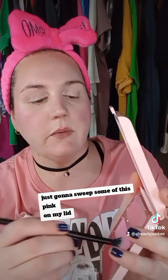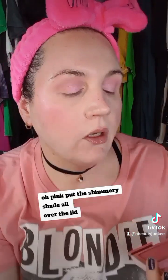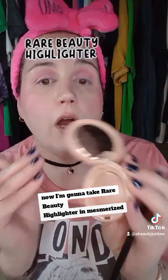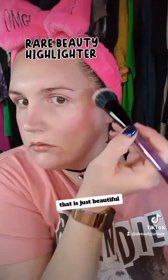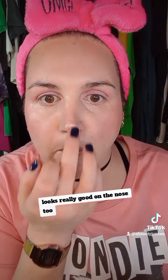I'm just going to sweep some of this pink on my lid. Ooh, pink. Put this shimmery shade all over the lid. It's pretty. It has this iridescent kind of look. Now I'm going to take Rare Beauty Highlighter in Mesmerize. Definitely been a favorite ever since I got it. Look at that. That is just beautiful. I mean, how can you argue with this? Looks really good on the nose, too.